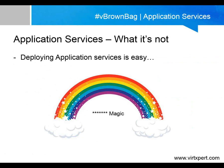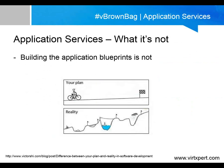So that's what application services is. What it's not: magic, right? There's a lot of effort that goes into it. We're going to see, hopefully tonight, that deploying application services is actually pretty easy once you know which order to do everything in. But it's not magic. It's not going to just install itself and start working for you. We've actually got to build the application blueprints to do the work for us.